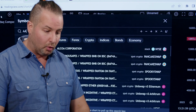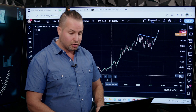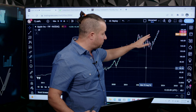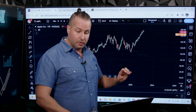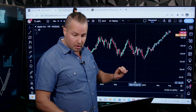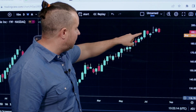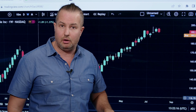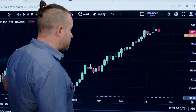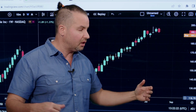All right, next up, Apple reports earnings after the bell. Apple has gone into the stratosphere. A really amazing move here. It has started to pull back. The one thing I noted recently is that on the weekly chart, let me show you this, the weekly chart put in a topping tail. That candle right there is a topping tail. Topping tails are bearish reversal signals when they're at highs of charts. This is obviously an all-time high, so it's obviously the high of a chart.